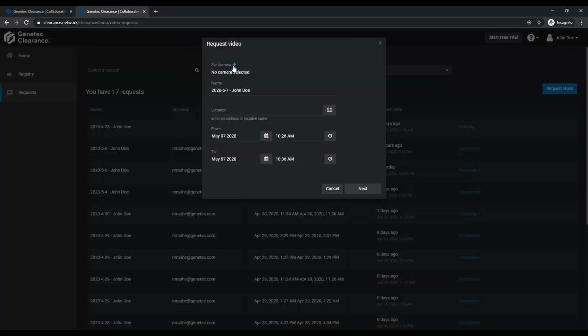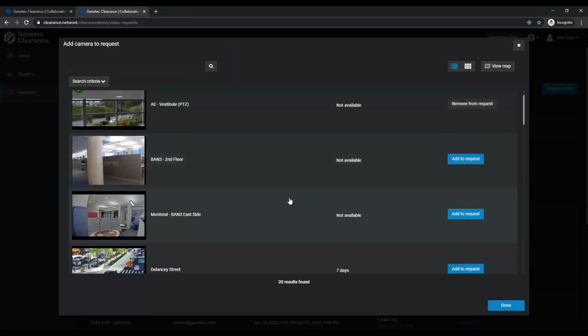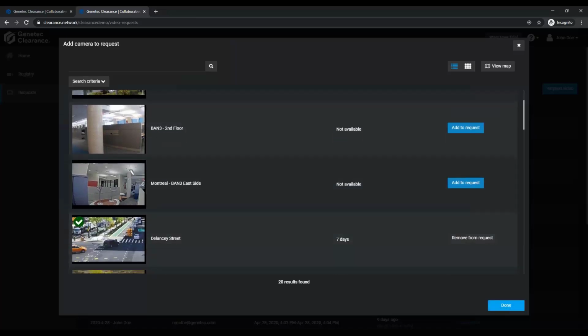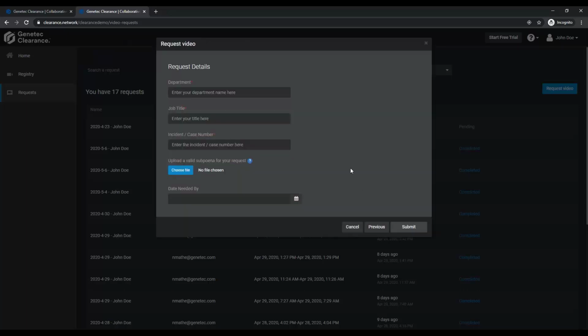So I'm going to close this out, and I'm just going to select 2 cameras here, one GSC camera and one non-GSC camera. At this point, once I've selected my units, I'm going to define the length of time where I'm looking for video. So the default will be 10 minutes, but I'm just going to drop this down to 2 so that we have a relatively quick export. So once I click next, this is going to bring us to our request details form.